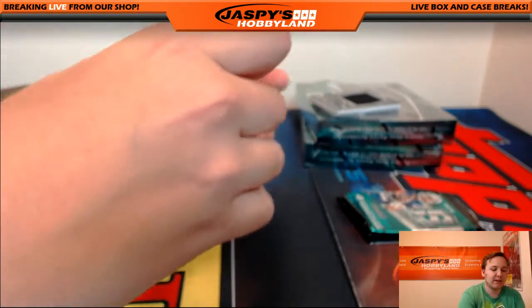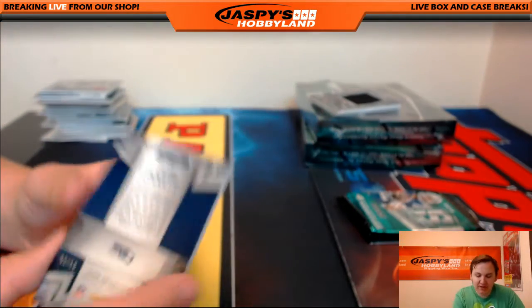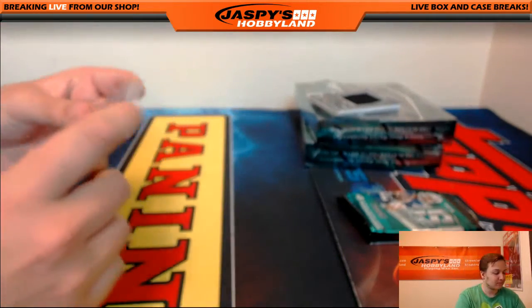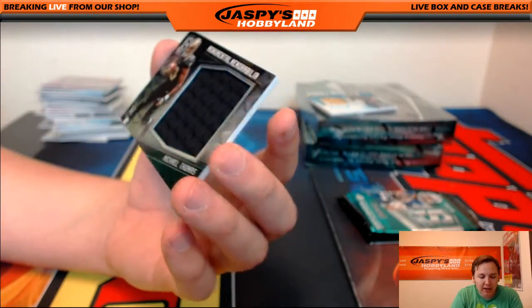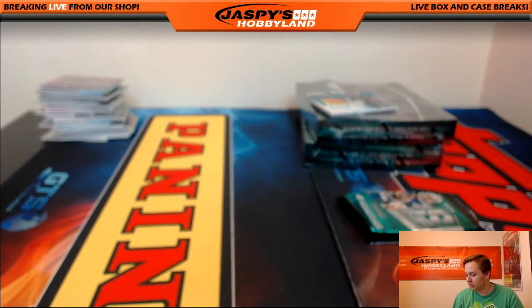I like this pink design here. Tyler Lockett, pink parallel for the Seahawks, going out to Justin, 3 out of 10. Nice hit, Justin. Another jumbo jersey. We got Michael Thomas, 111 of 199, Saints, going out to Aaron.